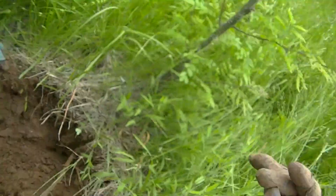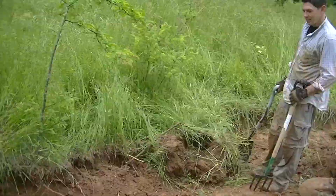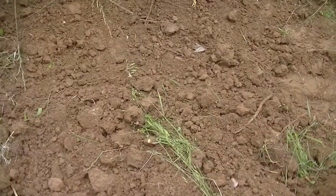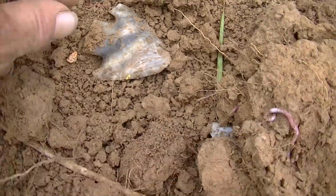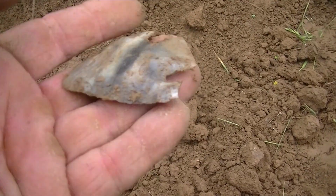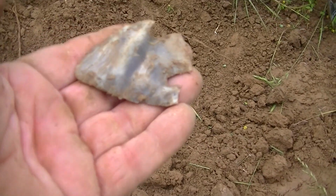Awesome. Nice. Cool. Glad you guys came today. Yeah, no kidding. Hey, we still got Connor and Christine out here digging away. And oh my goodness, look at this Smith. Isn't that awesome? Man, that is a pretty arrowhead. Okay. Almost got ears like a Calf Creek.